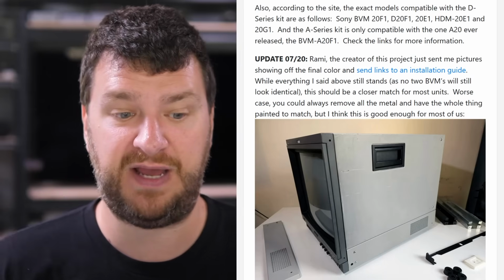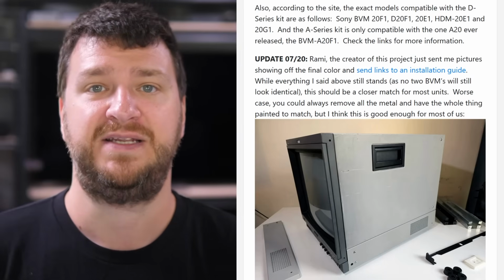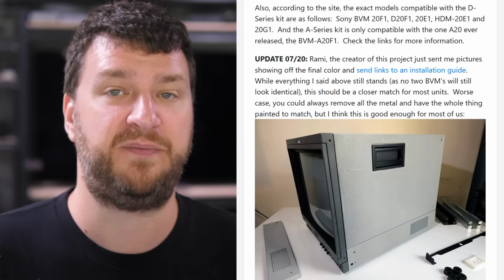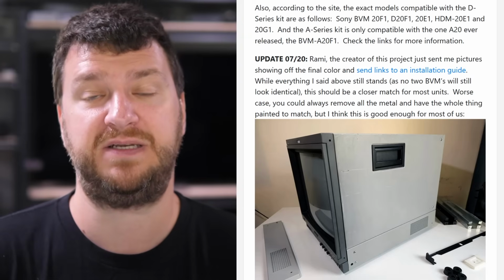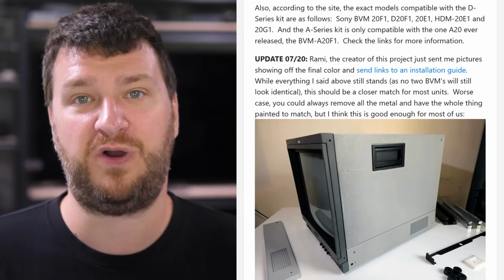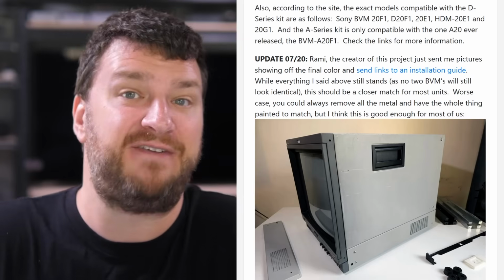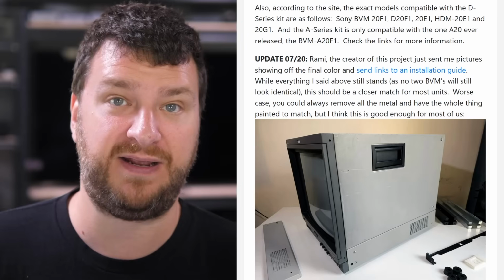So that means somebody would have to have one of these built into their D24 or A24, take it all apart, send this to Rami and then hopefully get it back, because you never know what's going to happen in shipping. When you model this stuff, things could go wrong. I'm not accusing Rami of destroying stuff, but I'm just saying, like, stuff happens, right? So you may or may not get that back.